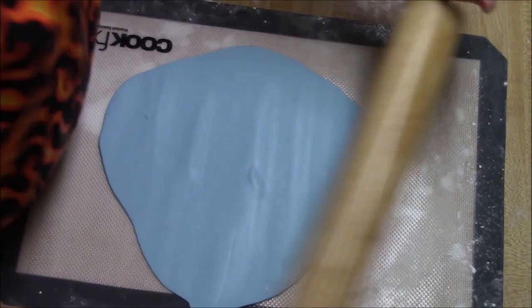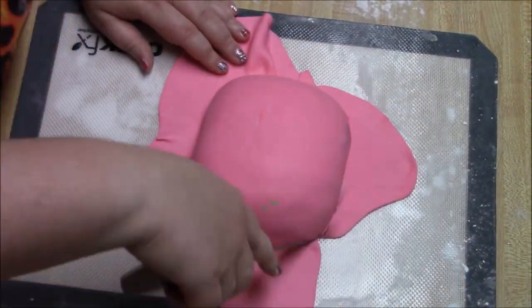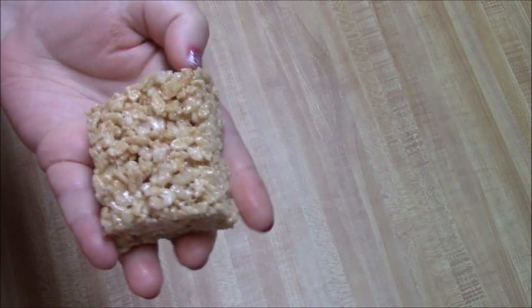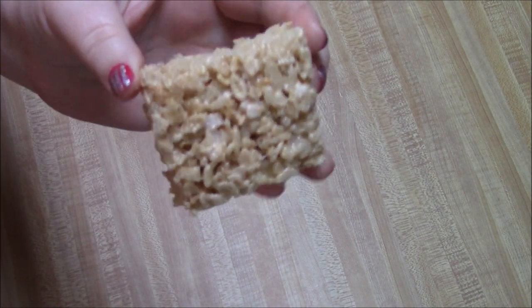So I checked online, made sure no one else was doing this, and I decided to go for 100 layers of fondant, hashtag fondant mountain. So I started off with this little Rice Krispie treat, gotta start small, and I'm only frosting the first layer.